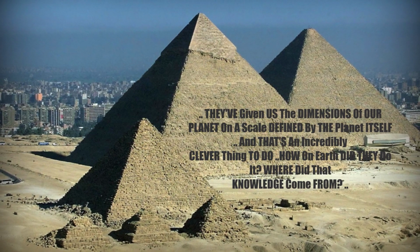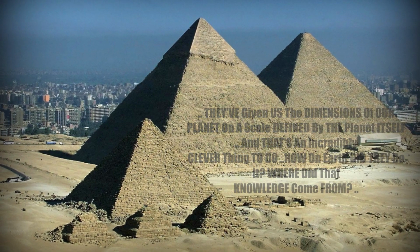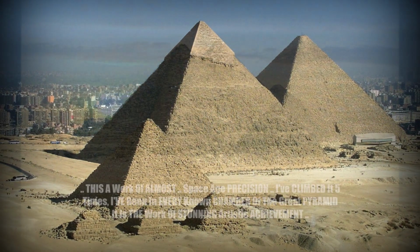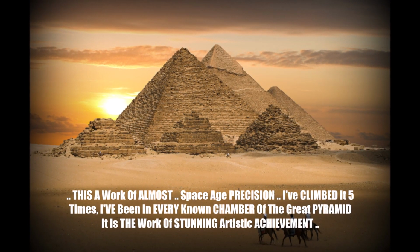How on earth did they do it? Where did that knowledge come from? This is why I'm forced to consider the possibility of a lost civilization in the human story. This is a work of almost, but not quite, space-age precision. The Great Pyramid, I've climbed it 5 times. I've been in every known chamber in the Great Pyramid.